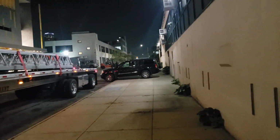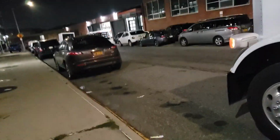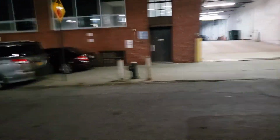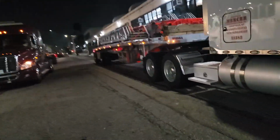As you can see what we're dealing with over here. Had to move from one side of the street to the next. A little side street here in Long Island City, New York. And got another Mercer driver over here. He's loading the same thing, going to the same place.